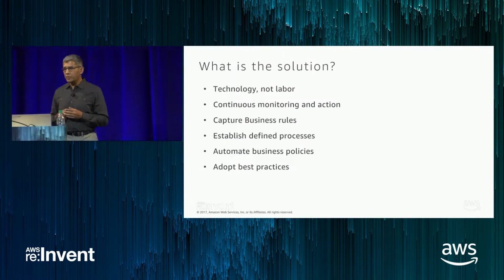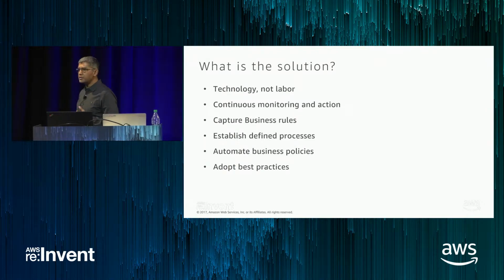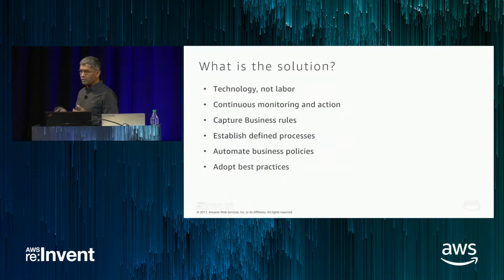And CloudHealth also publishes, based on our experience with thousands of customers, a bunch of recommendations and best practices in terms of the policies you should consider, not follow, because it depends on your business. These are the practices that you should consider while driving governance.